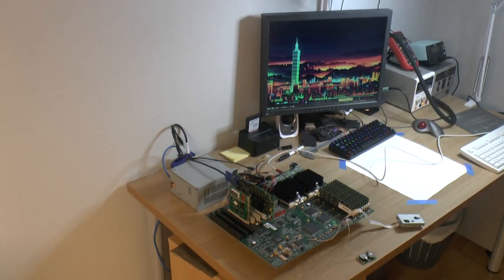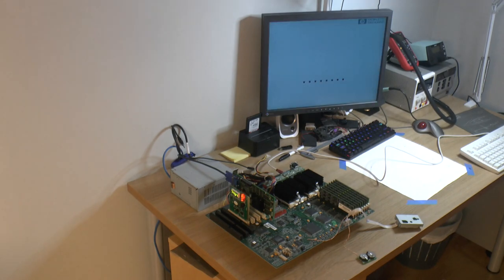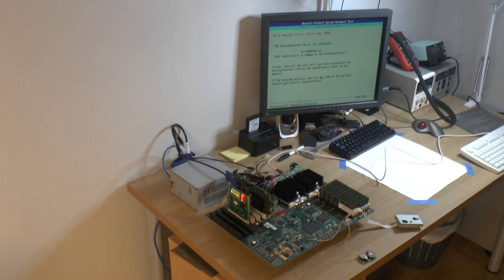So we have the system hooked up again for a second test now with the recapped VRMs. So hopefully everything is still working. So I'm going to push the button here. And that's POST, so that's nice. No magic smoke or anything here. Yeah, microprocessor fan connected, but we know that, so it's fine.